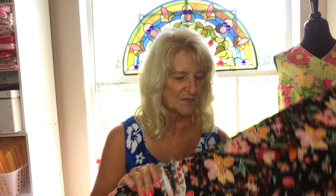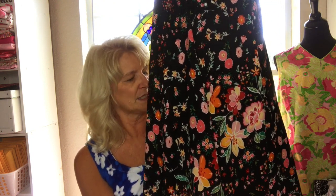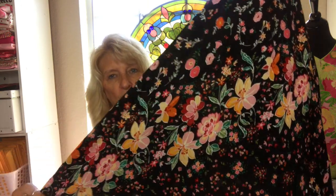I'm gonna have sewing to do between now and Christmas. Oh my gosh, so much sewing. Yet another one, crinkle rayon. Same thing, 49 inches wide, 100% rayon, and $14.99 a yard originally, and oh my goodness, look at this.